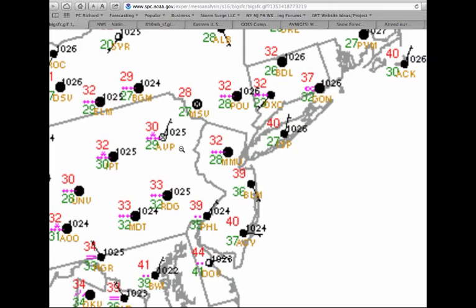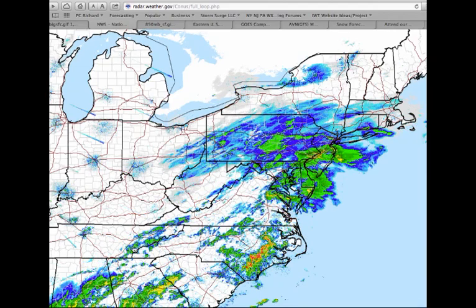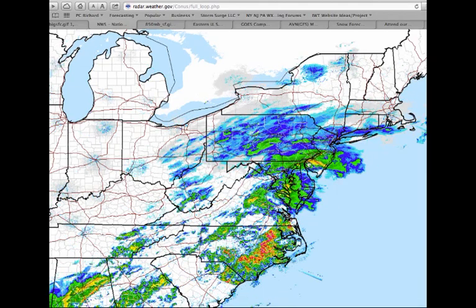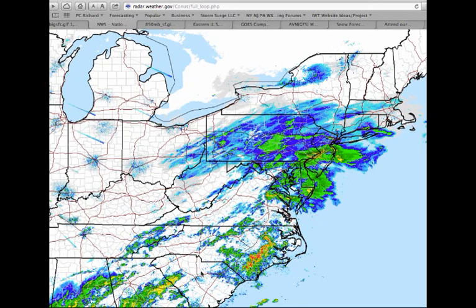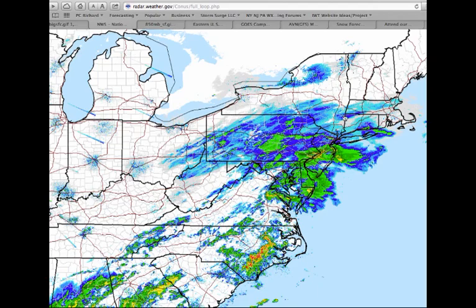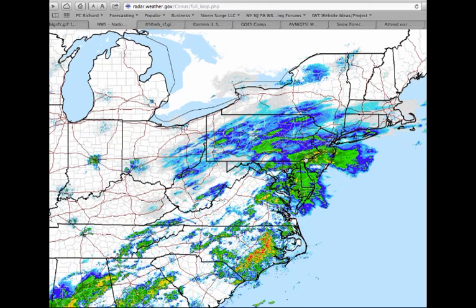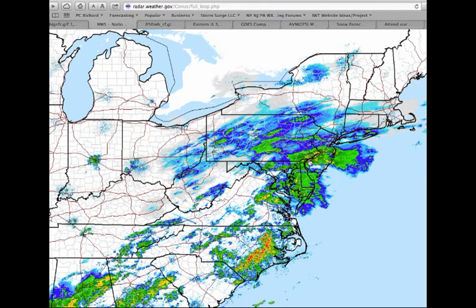For the most part, though, we are dealing with a light to moderate snow threat, really not a major storm at all. Taking a look at the radar, you can see we have a clear separation in our disturbances. Here's our polar disturbance, here's our subtropical disturbance. Because they didn't phase, we're not seeing a major storm. We are seeing some periods of rain with some heavy downpours, and I think some of this has a little bit of sleet mixed into it as well.